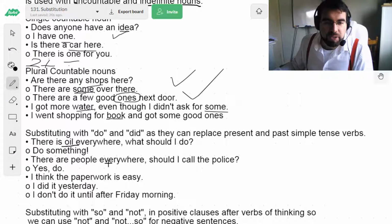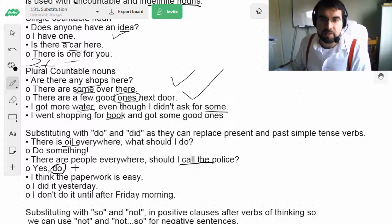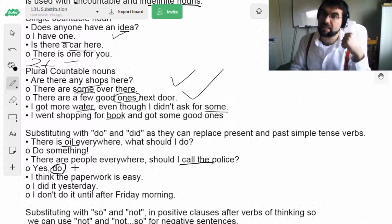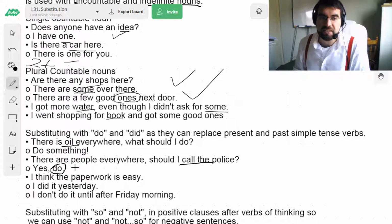There are people everywhere. Should I call the police? Yes, do that. Yes, do so. Yes, do it. Present and future, do it. What happened here? Did someone have an accident? Yes, they did. It was 5 minutes ago.